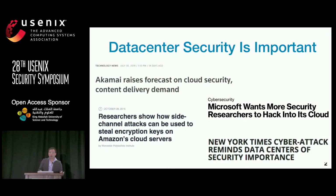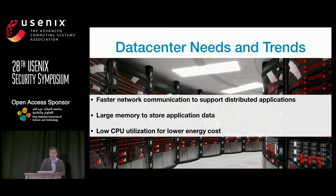So let me start my talk by discussing data centers a little bit here. Data center security is really important, especially as more and more data are processed and managed within big data centers in the last few years. Data centers have been the place of attack, and it's really important to protect our data in data centers. So let us take a look at what data centers need and recent trends.